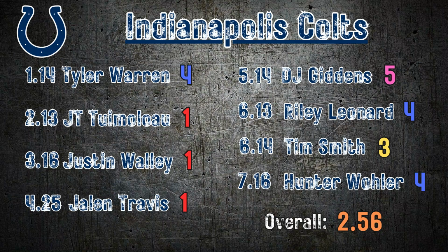And then their next 2 picks, they go defense for both of them. The first one being JT Tuimoloau out of Ohio State, and the 3rd round pick being Justin Wally, the corner out of Minnesota. And I thought both of these were massive reaches. I had a 4th round grade on Tuimoloau. He's a good athlete, but he didn't show great explosiveness on tape. He didn't show good power.